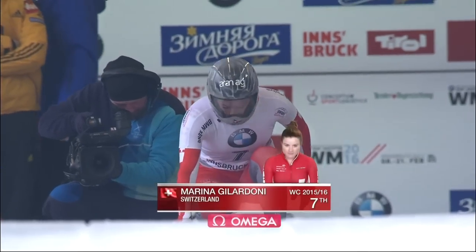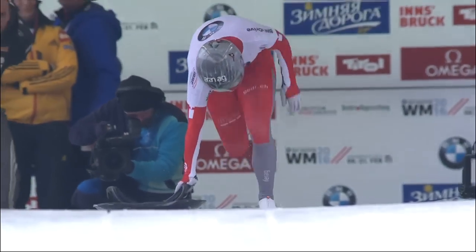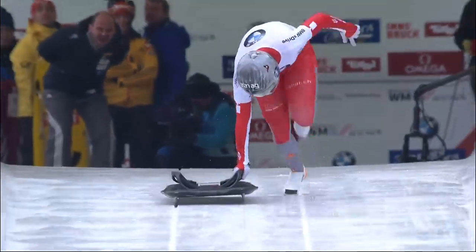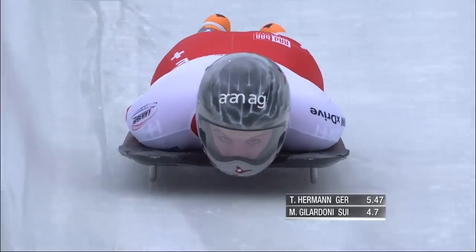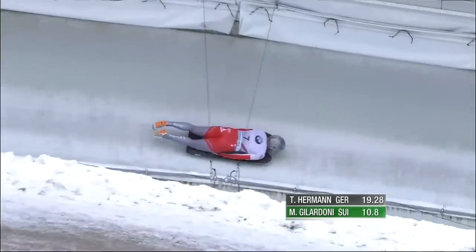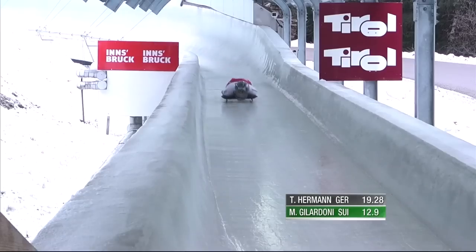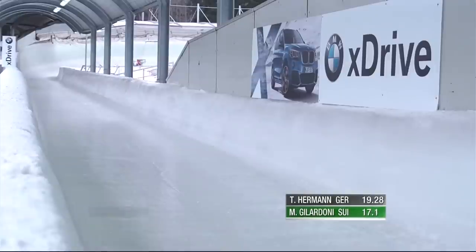Next up is Marina Giardoni from Switzerland. Now, the start record, if it's going to be in danger, may be in danger from Marina. Here we go. 5.11 is the record, 5.31 this morning. So the reason that the push might be a bit slower this morning is you can get sticky ice. Some ice, when it's very humid, it grips onto the runners in the spur. So that could be a reason why the push record hasn't been broken yet.